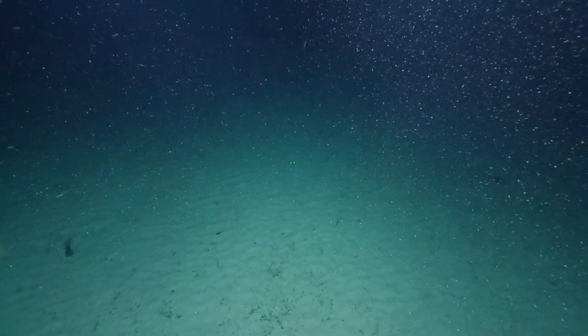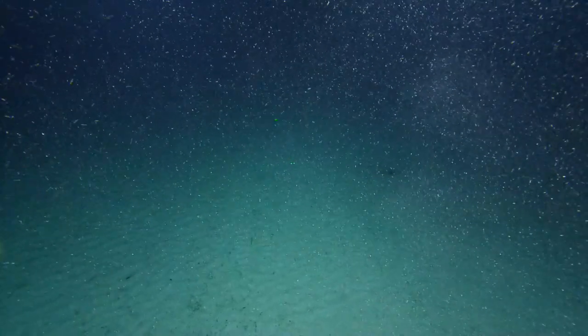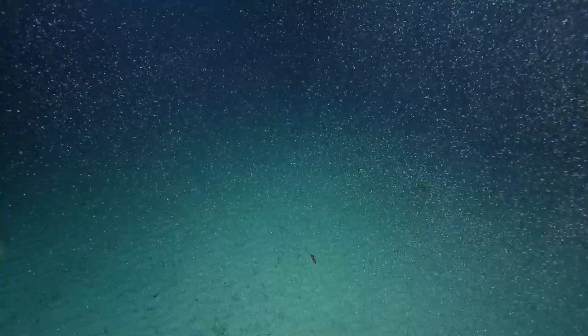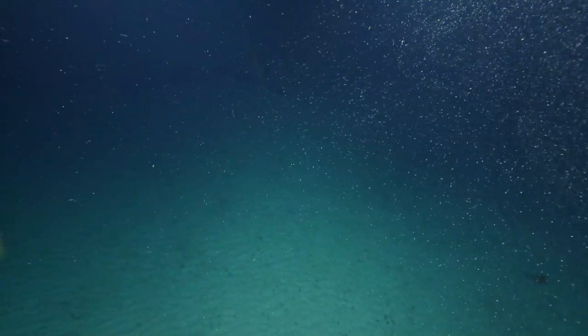A feather star to the right. So we're getting somewhere. Is that our tether that made that mess? Oh, it's a shrimp. Like we shook up the snow globe. We just disturbed, yeah... 10,000 years of... some of it might be from the push core, too.